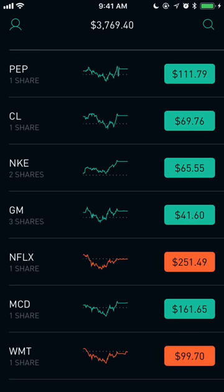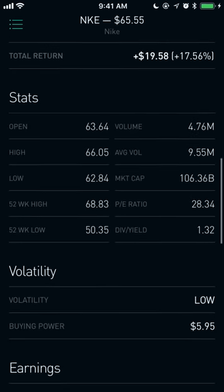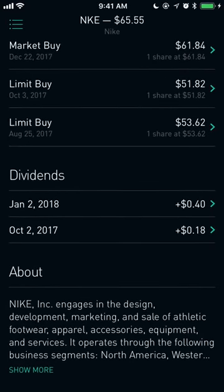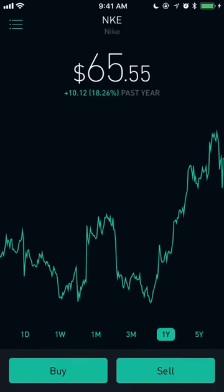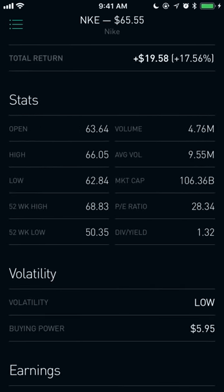But anyways, moving on to the next stock I'll be talking about. The next stock, if we scroll up, actually it's right above General Motors, is Nike, ticker symbol NKE. I've talked about Nike in the past. I like them a lot overall. Nike comes out with a lot of different goods and services, basically revolving around sportswear. If we look at how Nike's done over the past year, up 18%, 5 years up 152%, so very good growth.